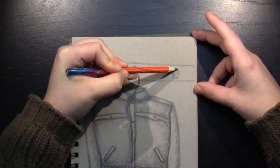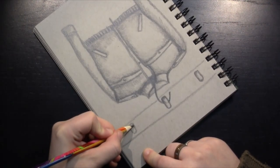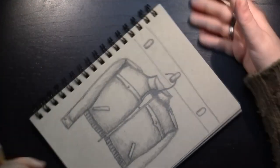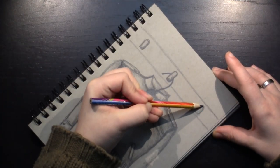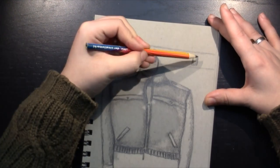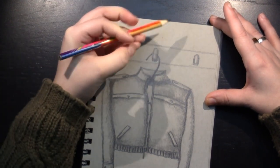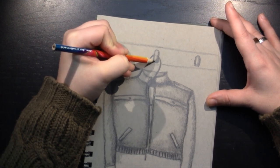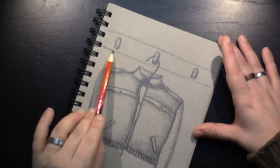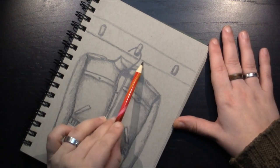Or just a little something, you know? I like that about prompt lists, where you can develop one thing to the point that you want to. You can just go with a sock if you like and just draw a sock in this case. Or, well, you could do something like I'm doing here and develop a whole scenery with a drawing of one piece of clothing.